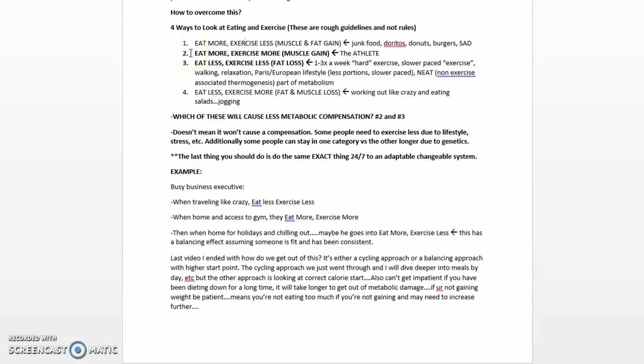All right. The second one, actually, let's skip down to the fourth one here. So the fourth one is eat less and exercise more. All right, so this is flipped now. So now we're eating less and we're going to exercise a lot. This causes fat and muscle loss. This is probably the one that everyone who's trying to lose weight tries to do, and sadly it's the one that most fitness people, trainers, and coaches approach people with for weight loss and long-term maintenance, but it just doesn't work, right?